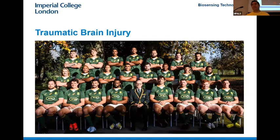So next topic I want to talk about, I'm going to shift gears now, is related to traumatic brain injury. I hope that some of you are excited about the game, right? Springboks, yeah? It's going to be very exciting.